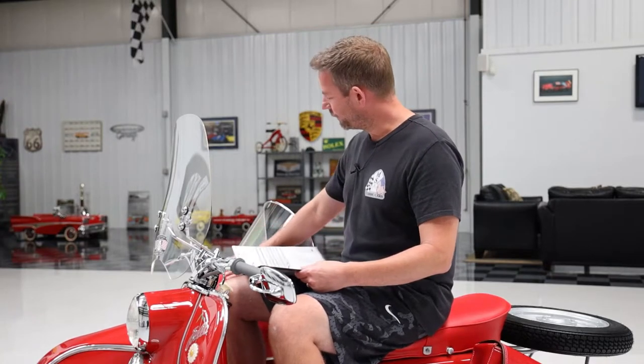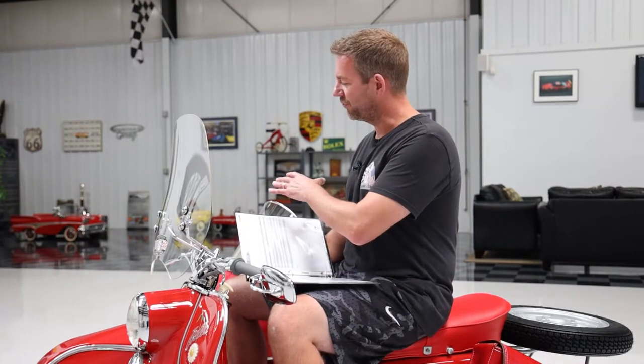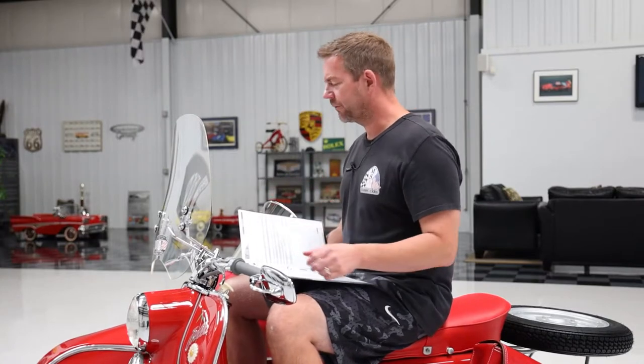When we talk about the sidecar, I am not by any means a Zundapp Bella expert. This is the first one I've ever owned, and I'm sure not a Steib sidecar expert. Matter of fact, I didn't even know how to pronounce the word. I might even say it wrong during this presentation.